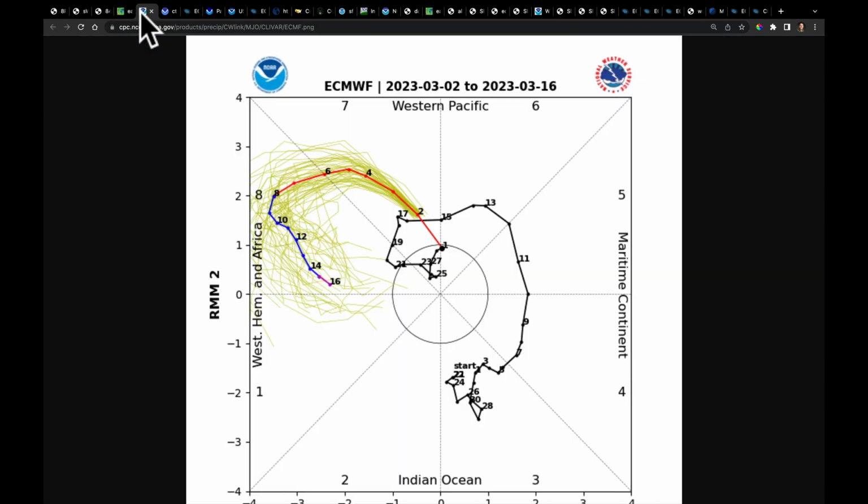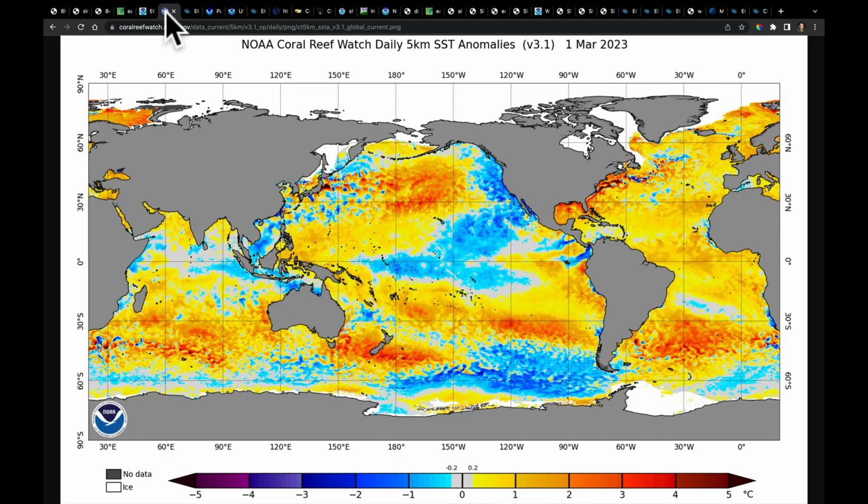In addition to that, we see the MJO going very strongly into amplitude phase 8, while I still hold that this is not a true phase 8 MJO, in other words, all the convection in the Pacific Ocean. I actually think it's more related to those 2 tropical systems I showed you, plus this big Kelvin wave moving across right now. Doesn't matter. It's here, not spending a lot of time over in this area where it had been for so very long. And the ocean temperatures just continue to change.